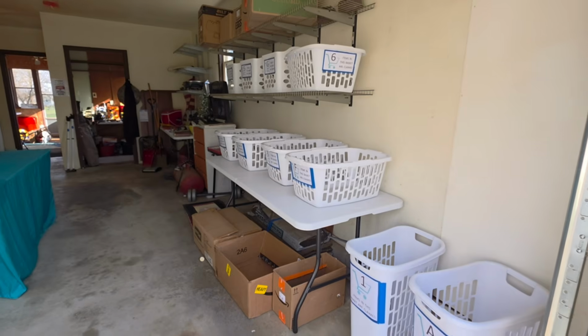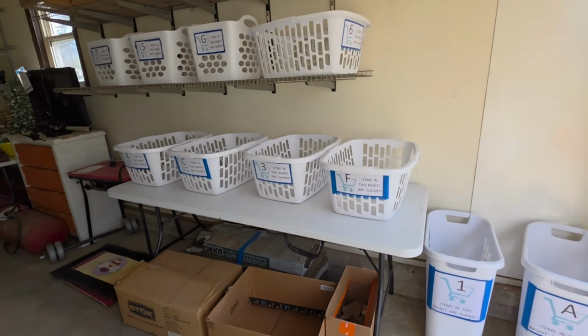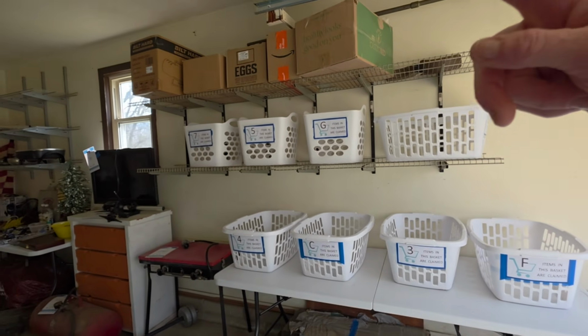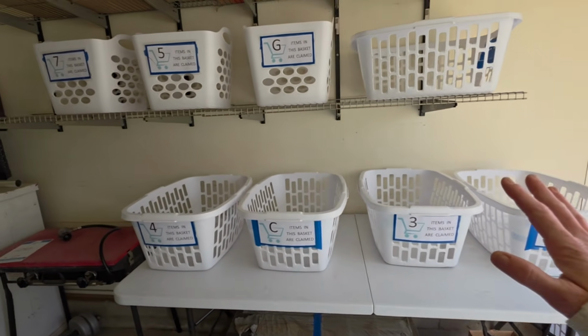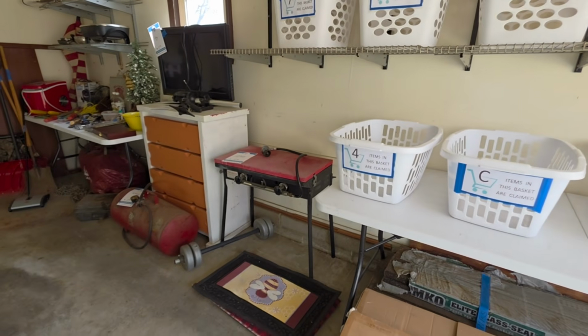When we first come in the garage, you'll see our holding table. These are kind of like shopping baskets where you can place items while you're still shopping until you're ready to check out. We're trying to get a bunch of boxes over here too to help you guys carry some stuff out to your car. Things in these baskets are not for sale. They're already claimed and spoken for.